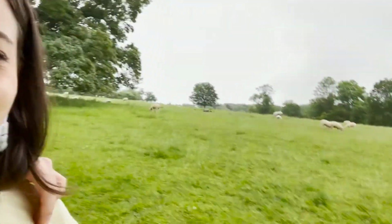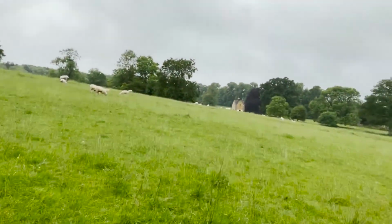We're hoping it's mostly indoors, although there's some gardens to walk around, but we will take a tour of the house inside. And this is our view right now. Hi everyone.